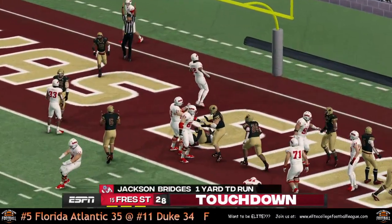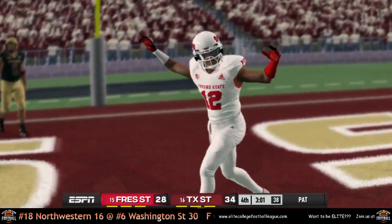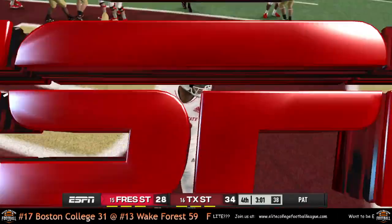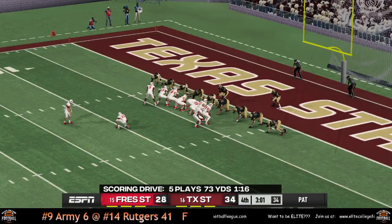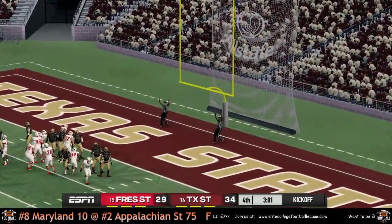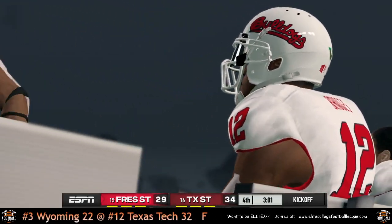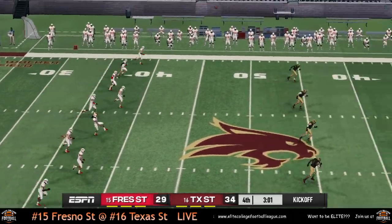Read option. Bridges is going to take it in for the score. Really good vision here by the quarterback and a good understanding of where he was on the field. He didn't need much, and he knew he could get it himself. They're going to kick the field goal here. It's up, and it is good. Your new score is Texas State 34, Fresno State 29, with 3:01 remaining. Led them to those big runs.